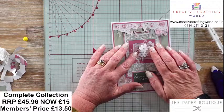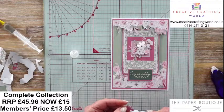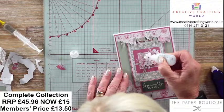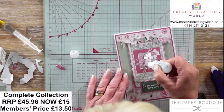Okay, so I think that we need to go a little bit sparkly on this one. So I've got some glitter glue. Just make sure that it's not clogged. And then what I can do is just go in and start to add just a few little finishing touches, because it just looks so pretty. And that's the beauty of having this uncoated paper. It means if you want to add your inks to it, you can. If you want to add any little sparkles, they'll stick straight away.